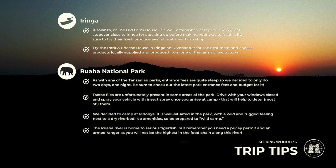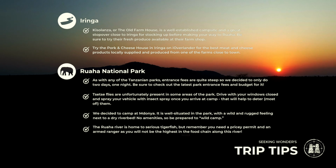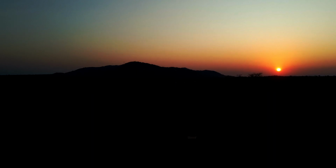Here are some trip tips for the off-the-beaten-track Ruaha National Park in Tanzania.